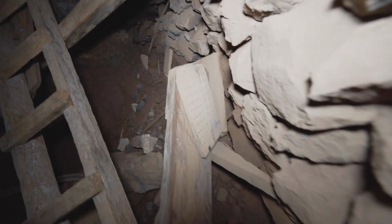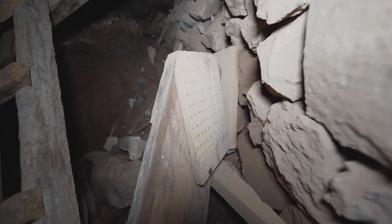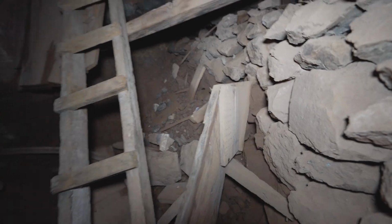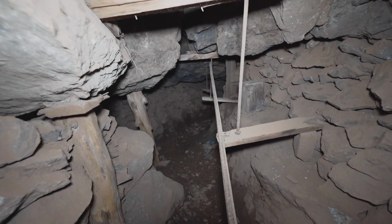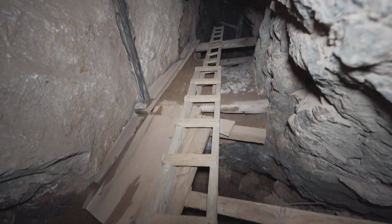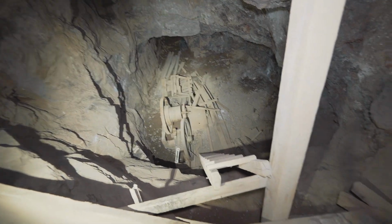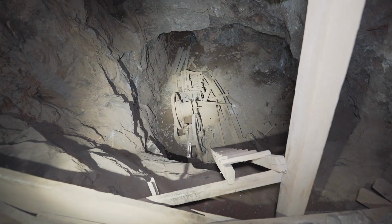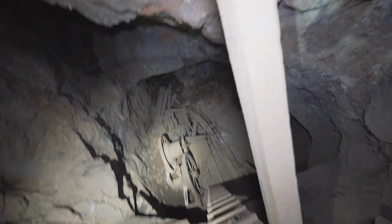Oh cool, look at that, there's a Mortality Board right there. I didn't notice that the first time I went down this. So they'd use that to track loads of ore. And that's looking down. So I'm gonna climb up this ladder and to the main level. Okay, so that's the hoist room down there. The ladder we just came up on. And then we are in a stope now.